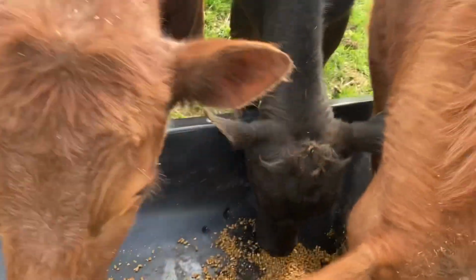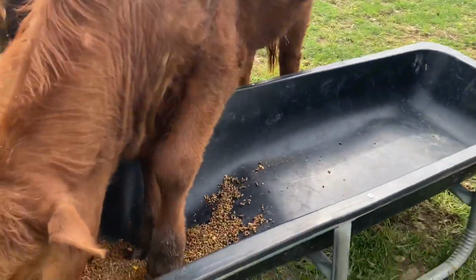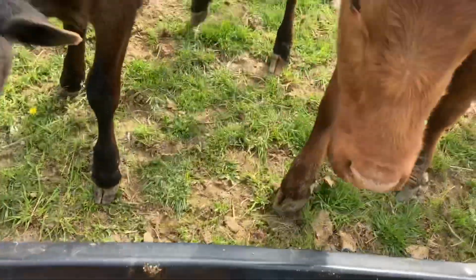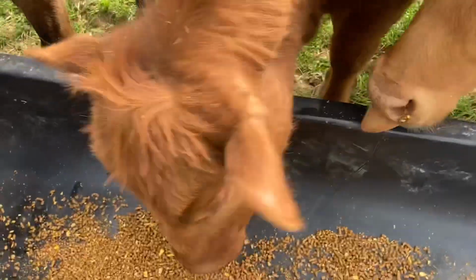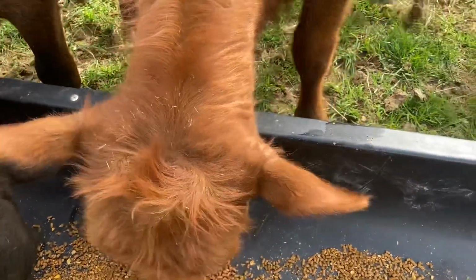So cows are doing good, still growing. They're starting to like me more. Hey. She's in the trough. Come on, get out. Get out, buddy. Come on. Well, there we go. Don't want to break the trough, although we've never had a cow really jump in there until right now.